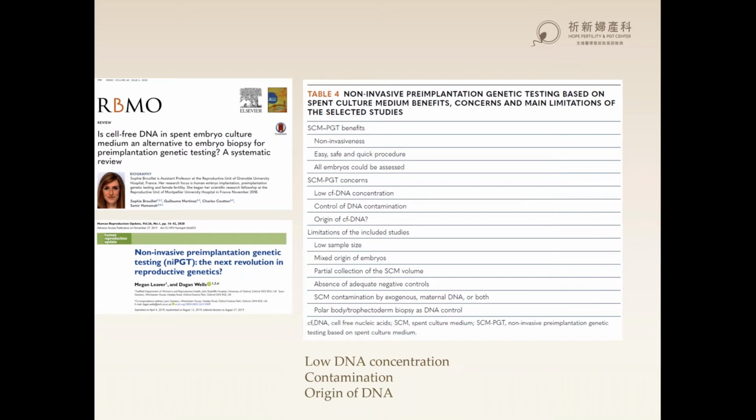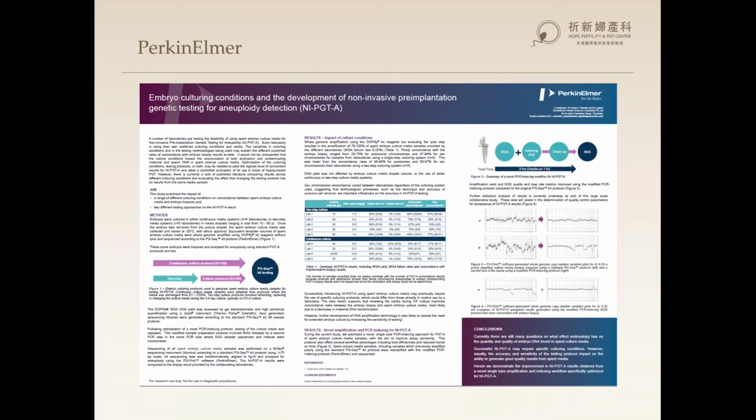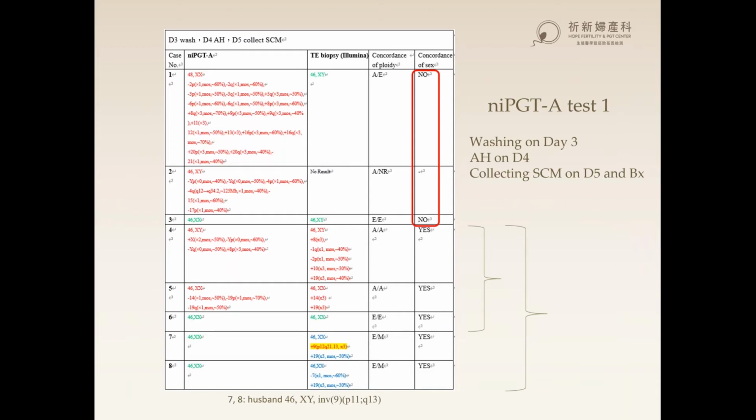So in 2019, we started the first round of tests: washing on day 3, assisted hatching on day 4, collecting sperm culture medium on day 5, and doing biopsy. Unfortunately, the concordance rate of sex was poor. We thought it should be the problem of maternal cell contamination.